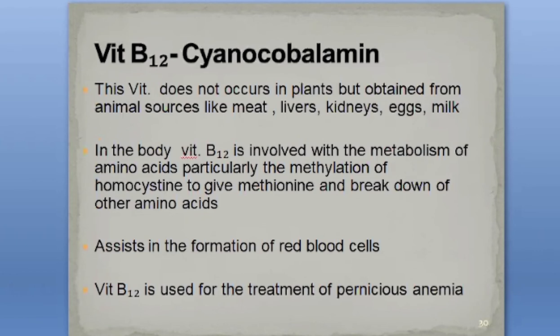So we go to vitamin B12, cyanocobalamin. This does not occur in plants, okay, but it is obtained from animal products, the meat, liver, kidneys, milk, and eggs. So this vitamin is involved with the metabolism of amino acids, okay, so the protein building up protein, particularly the methylation of homocysteine to give methionine and breakdown of other amino acids.